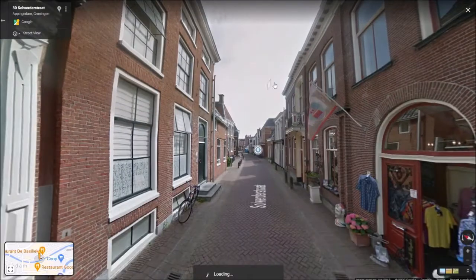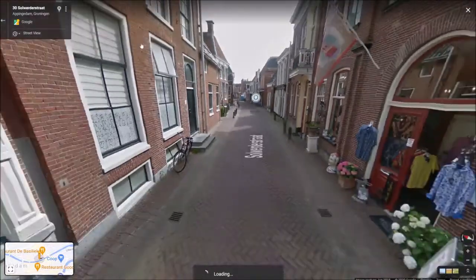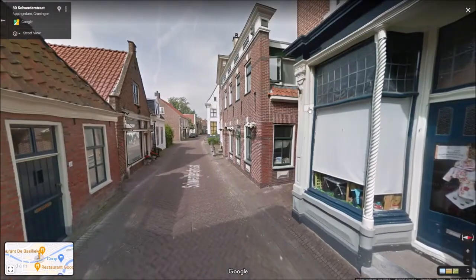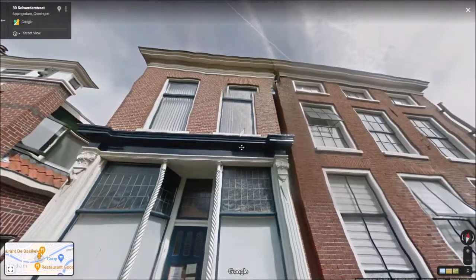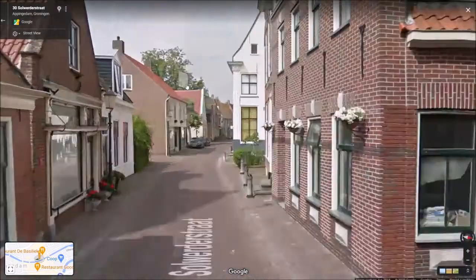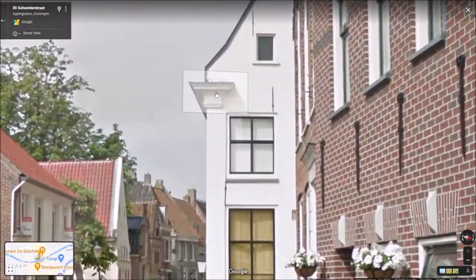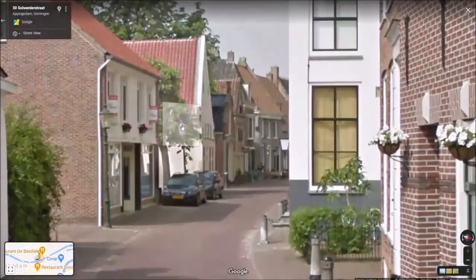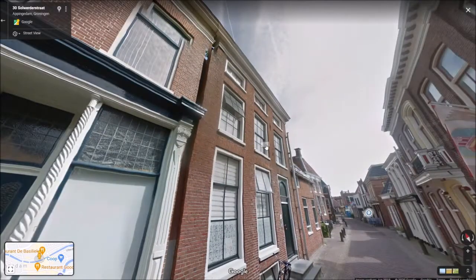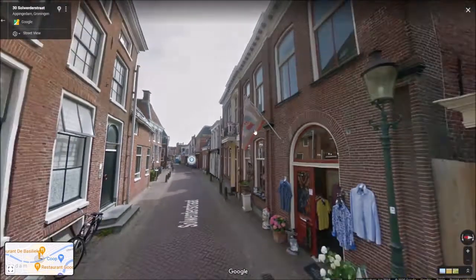This is Appingedam, up in the north in Groningen. This is the historic center of a little village, and what's definitely striking first of all here is the bricks. Virtually every house here is either brick or painted white. That's the overwhelming style in the Netherlands, either brick or white, at least in the older parts.